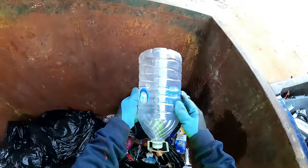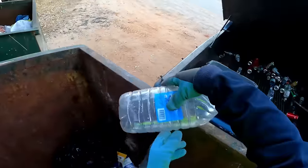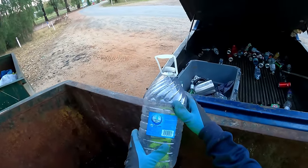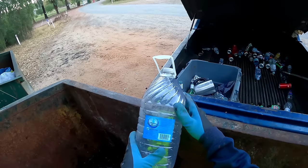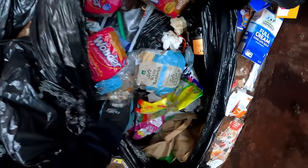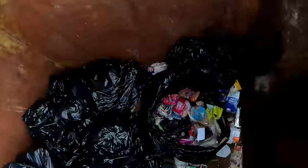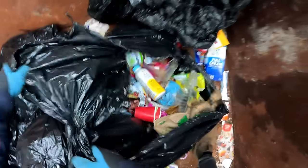Well, that's a big one. Do they have it on it? Unfortunately not. It's a 4 litre. Bugger. Would have been good. They don't take anything up to the 4 litres. Bit of a shame. Still a lot of plastic going into the landfill. A hell of a lot of plastic.